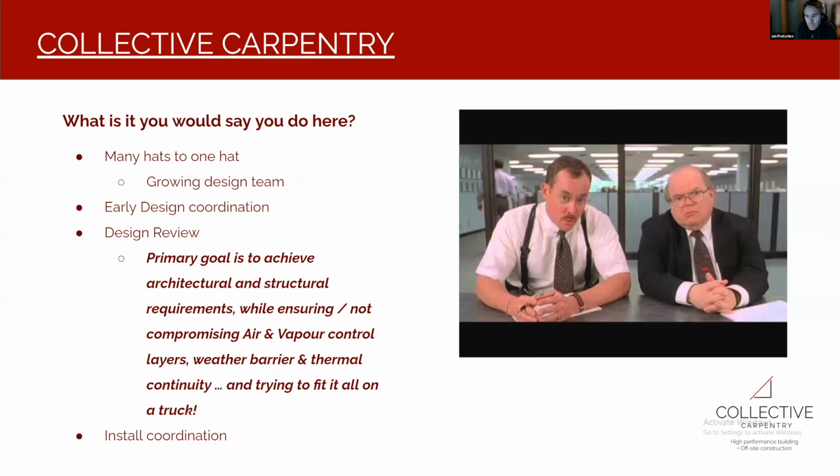So my focus is almost 100% now working with the software that we use, which is CADwork, just like everyone else, and working with architects and engineers and builders and clients to bring them through the whole design review process, basically the whole planning process. And I like to say, my primary goal is trying to achieve the architecture, trying to satisfy engineers, and all the while trying to maintain thermal airtightness and weather barrier continuity, and take account of all those criteria and chop up panels and fit them on a truck so we can bring them down the road and install them.